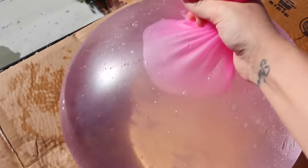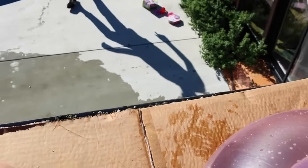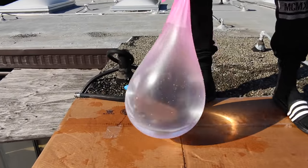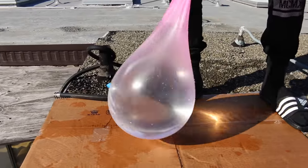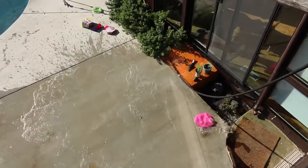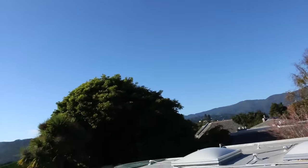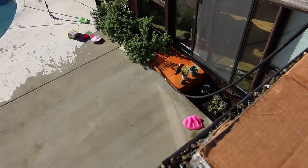Okay, so we're gonna throw this one off now. Maybe I should toss it. I'll stand up and toss it off. Okay. Are you ready? 1, 2, 3. Oh. I missed the freaking top. I didn't get it. I didn't get the airborne part.